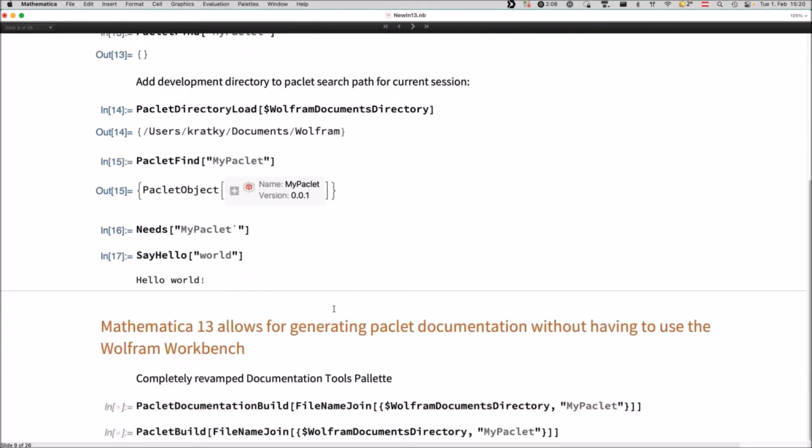The great thing about version 13 is that Mathematica 13 allows for the generation of Packlet documentation without having to use the Wolfram Workbench. The Wolfram Workbench is a rather old tool which was released 15 years ago, and it is still based on the Eclipse development environment, which was very popular at that time but has somewhat fallen out of fashion and is no longer widely used. The problem always was that the Workbench was quite an alien environment for Wolfram Mathematica users to do development in. Now with version 13, the documentation generation has been completely revamped and can be done completely from within the front end.